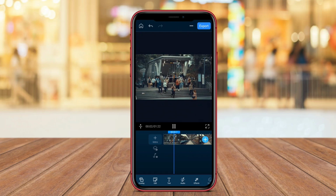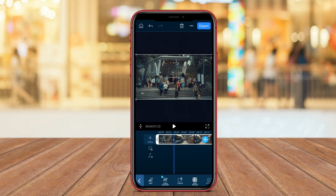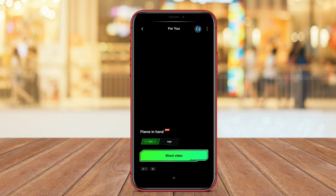Today, we're diving into the world of mobile filmmaking with a look at 3 of the best filmmaking apps available for Android. So, let's get started.